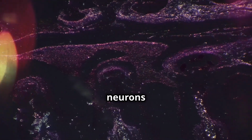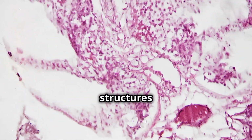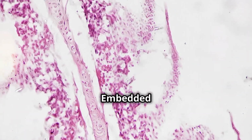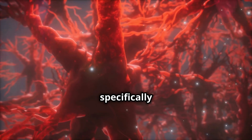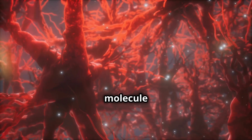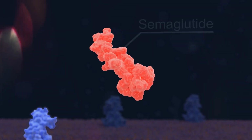Olfactory sensory neurons are the true mediators of smell. Each neuron possesses cilia, hair-like structures that extend into the mucus covering the epithelium. Embedded within these cilia are olfactory receptors, G-protein-coupled receptors specifically designed to detect odorant molecules. When an odorant molecule binds to its respective receptor, it triggers a conformational change in the receptor protein.